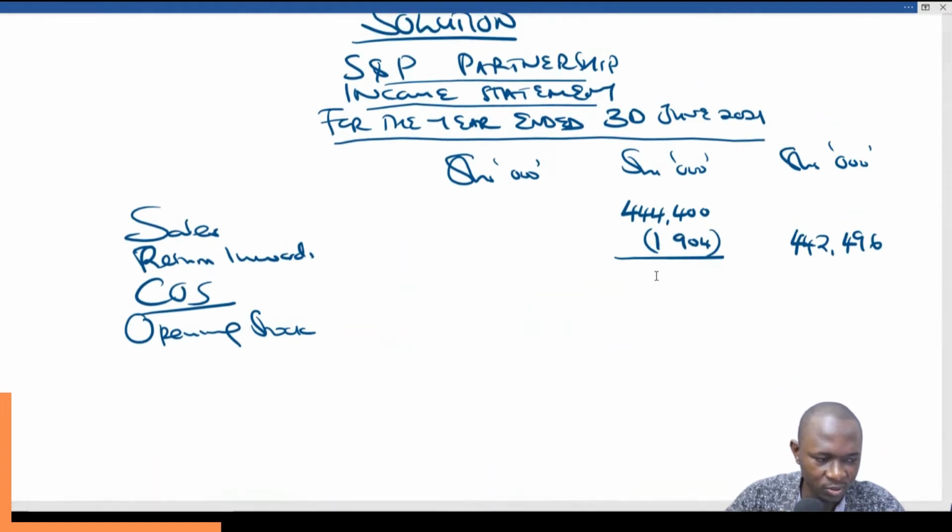So under cost of sales, we are supposed to get the cost of sales and push it to the outermost column. The best way to do the cost of sales is in the middle column. Once we get the cost of sales, we push it to the outermost column, and then we less it from sales, and we have our gross profit.